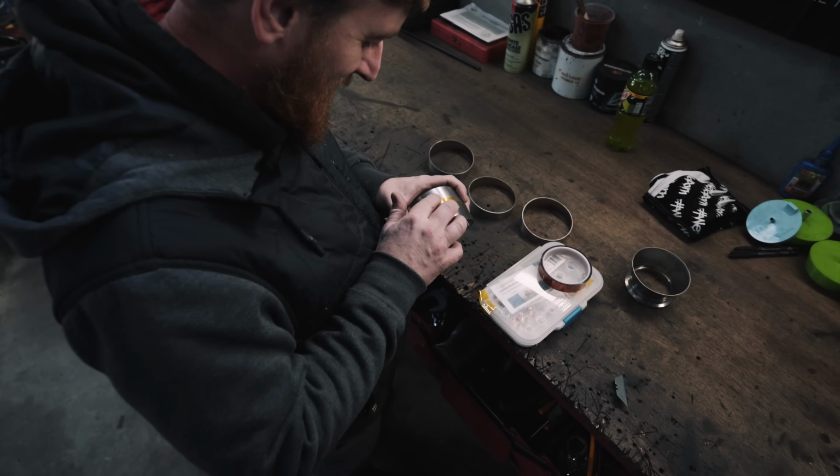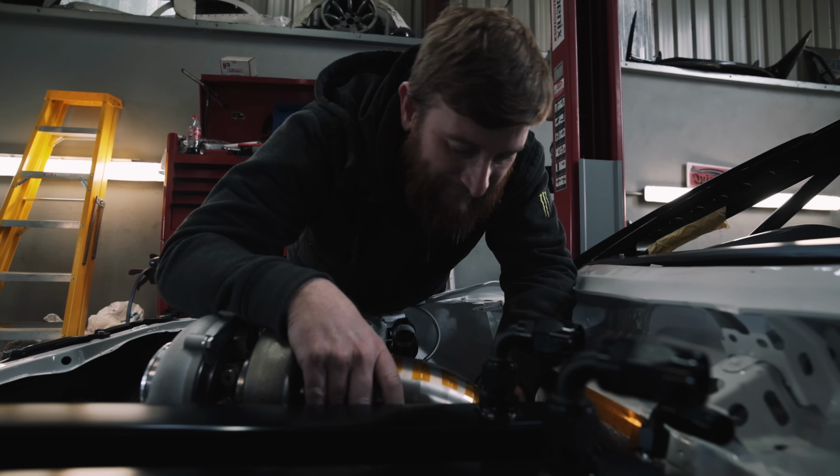I don't even know what it costs. I hit the ground and it goes off.